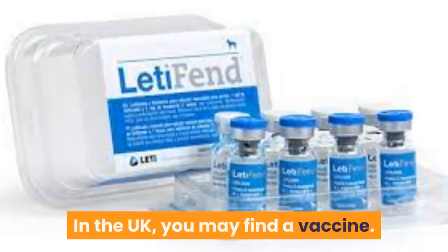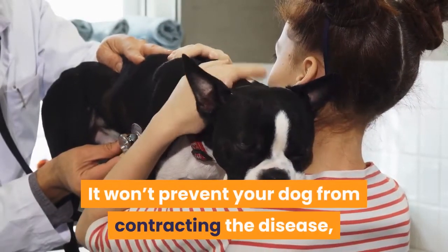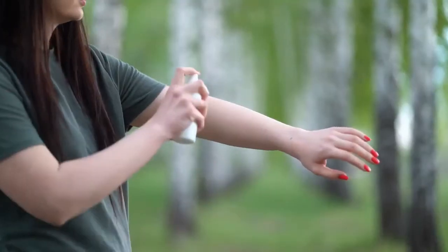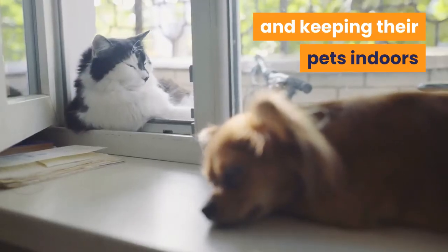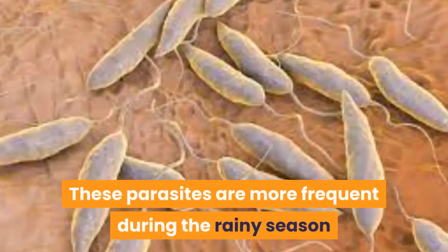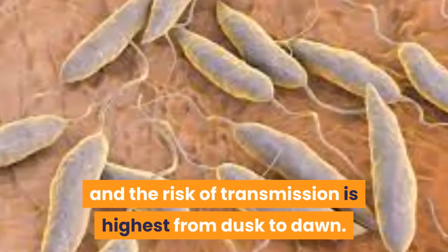In the UK, you may find a vaccine. It won't prevent your dog from contracting the disease, but it can help reduce the risk of clinical signs from developing. Other owners use all sorts of prevention such as insect repellents and keeping their pets indoors if they have to go to a place where Leishmaniasis is active. These parasites are more frequent during the rainy season and the risk of transmission is highest from dusk to dawn.